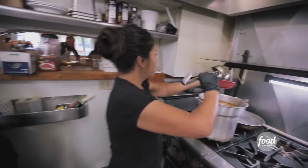How many people work in this kitchen? Just me and somebody else. You have a cape? You're Superwoman? It's hiding. I need to spin so it comes out.